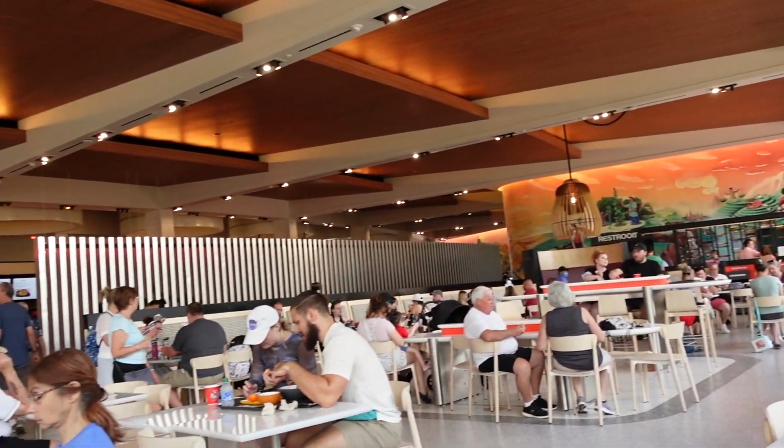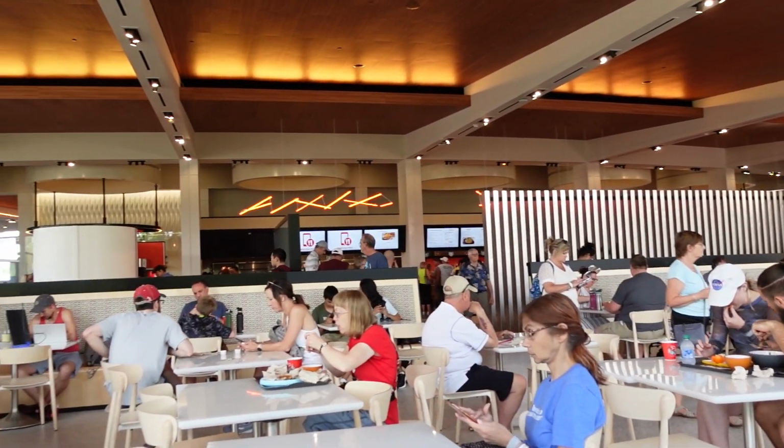We are in EPCOT. We just got to do the passholder preview for the Guardians of the Galaxy attraction, which was sick. I will not do any spoilers, but it is something we will absolutely be riding again when it is for real open. But we came over to Connections Cafe. It just opened here like 2 weeks ago.